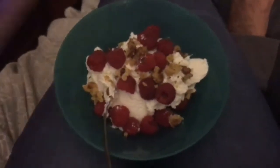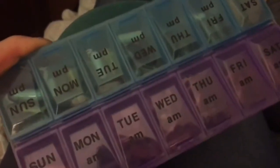And then I'm also going to take my nighttime supplements. And that's it for the day.